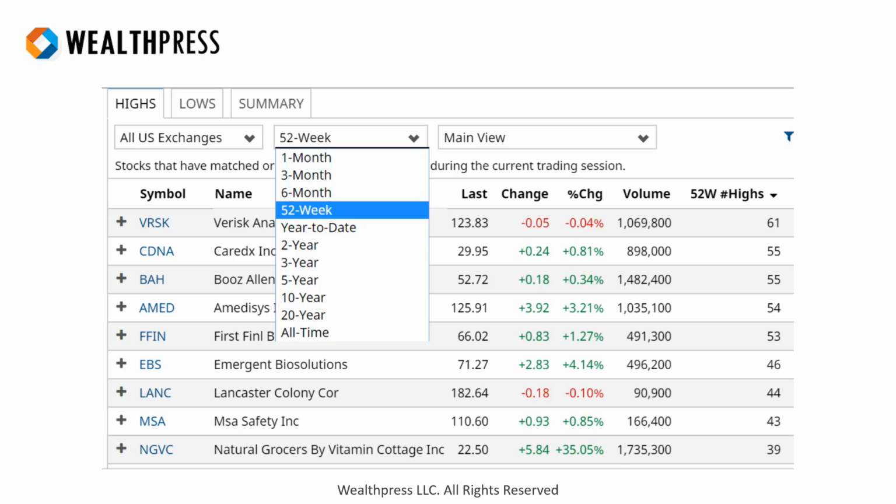Now, what I like about this particular screen is it doesn't just give you the 52-week highs, it gives you the number of times the stock made the 52-week high, which you can see right here on the right side. To me, that's very important because I want to see strong momentum. And I also want to see stocks with healthy volume. Anything over 1 million shares a day traded is a good bet.